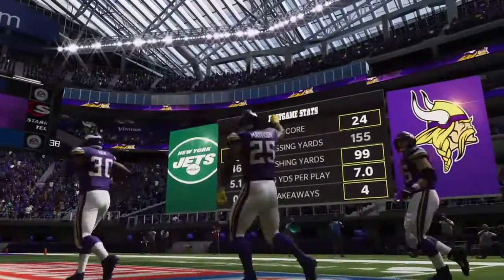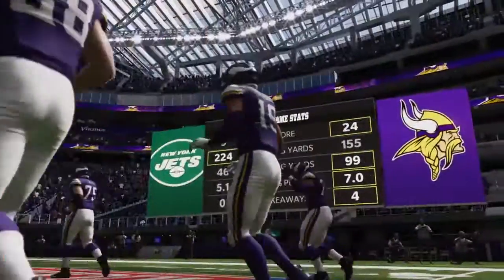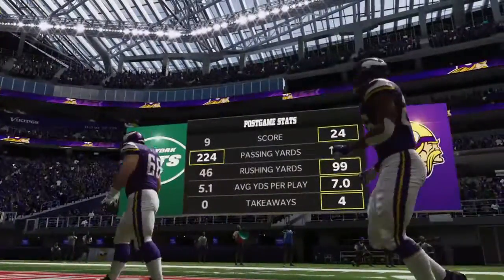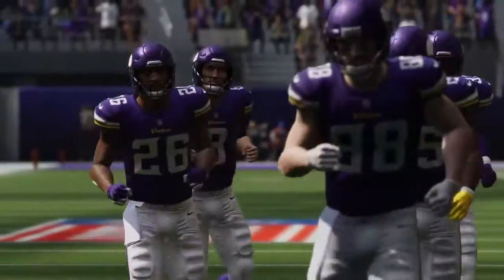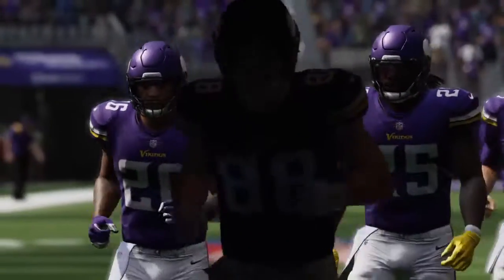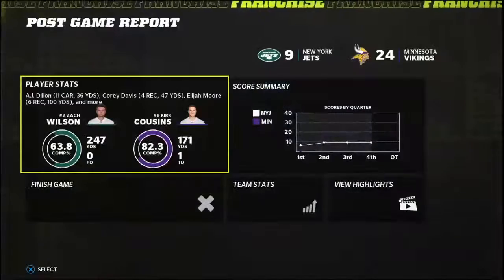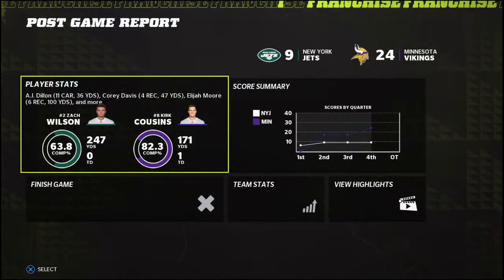So for Minnesota, that'll be a happy locker room as they start this season 1-0. And they will hit the road next week to take on the Los Angeles Rams. Meanwhile, for the Jets, they obviously fall to 0-1 with the defeat. And they will get a home date next week as they will take on the Buffalo Bills.